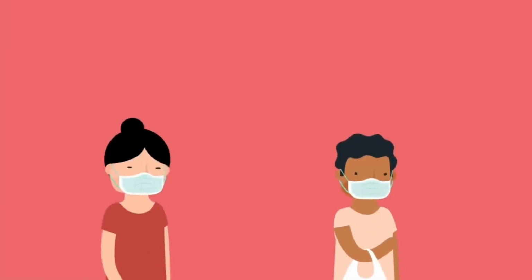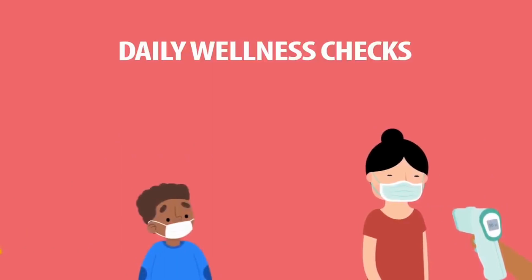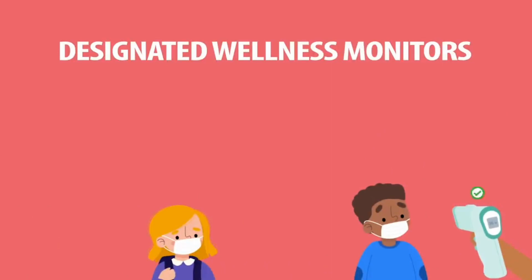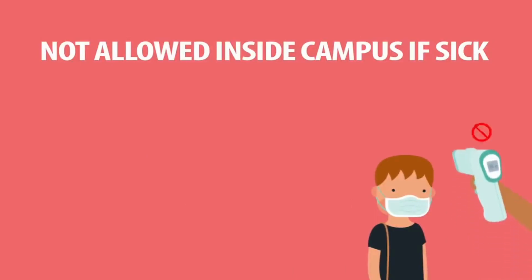All students and staff will undergo no-contact temperature checks daily prior to entering the campus. Designated wellness monitors will assist in this effort at each campus. The number of wellness monitors will vary based on several factors, including the number of students enrolled in face-to-face enrollment and staff size. All visitors will be temperature checked upon entry, and anyone who may pose a risk to others will not be allowed access to the campus.